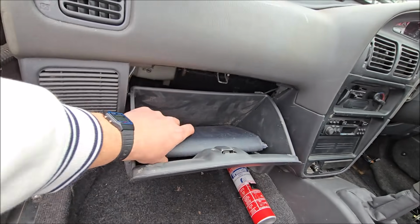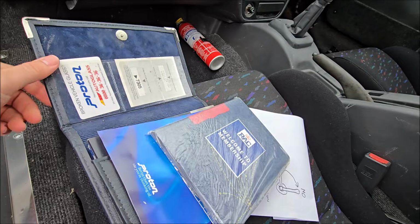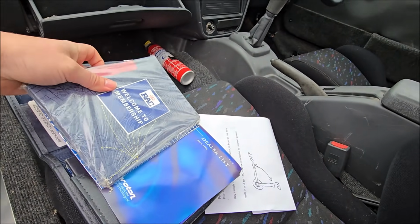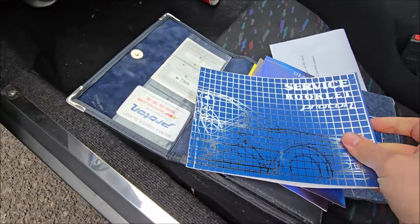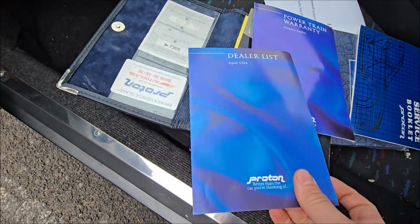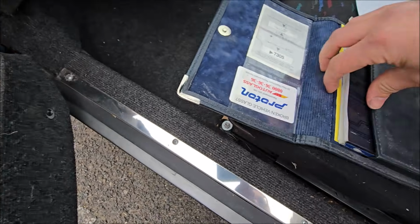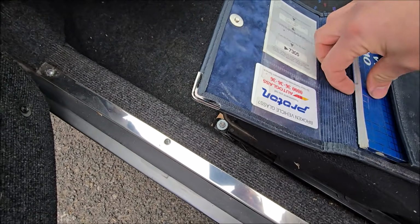What's in the glove box? Proton stuff. This is what we want to see. The original Proton stuff. This is the stuff that gets me excited. Service booklets, brand new. The dealer list 1996. There we go. We're going to have dated it now then to 96, aren't we? That's going to be for the stereo. Yes, it's a Turing. Owner's manual.